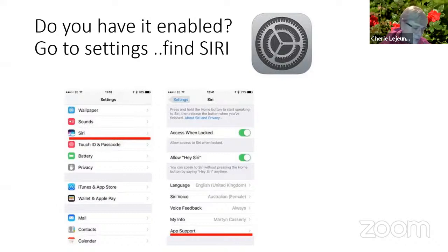And under General, this is funny. Mine's doing all kinds of interesting things here. Okay. And if you go down, just when you hit the gear, you don't have to hit anywhere else. Keep scrolling down past Wallpaper, and you'll see Siri and Search. Click on that little arrow, and I've disabled the "Hey Siri" thing, because frankly, I don't want to have to say, "Hey Siri," every time.